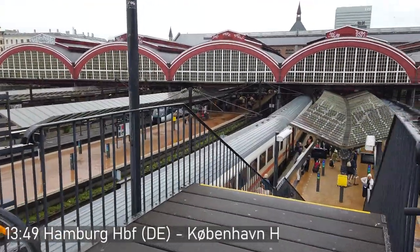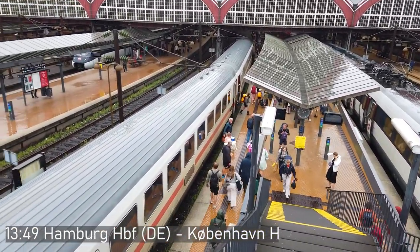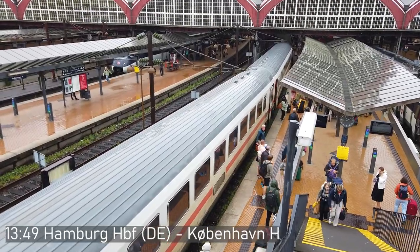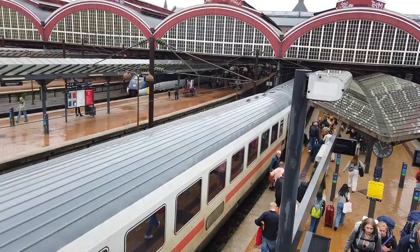This is indeed a Deutsche Bahn service, which means it must have come from Hamburg in Germany, as this is a bi-hourly service. Lots of passengers coming off with strangers' backpacks.